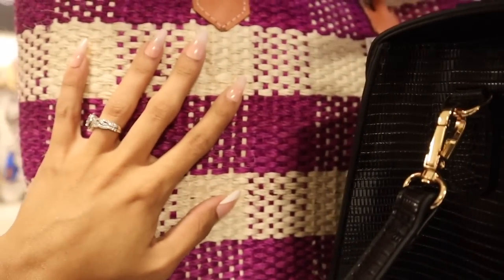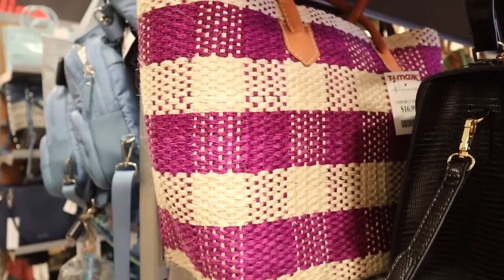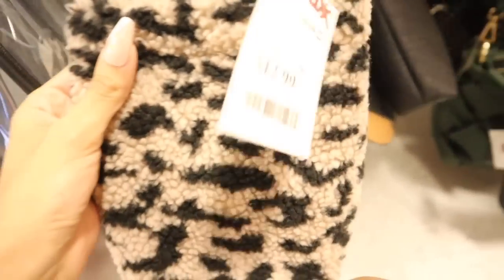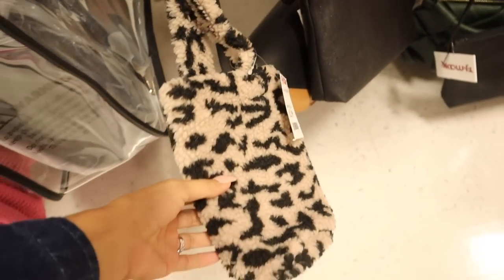And this one definitely goes with the boho look. It's priced at $17 for a purse. Really good deal. I mean, it's pretty large. You can fit so much in here. And how cute is this little purse down here? You can definitely fit your phone, your wallet. It's priced at $13. So cute and affordable.